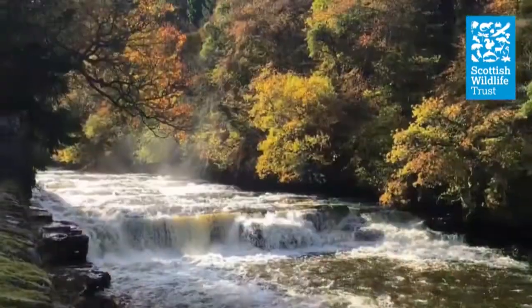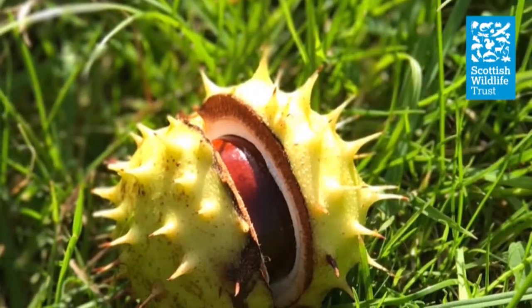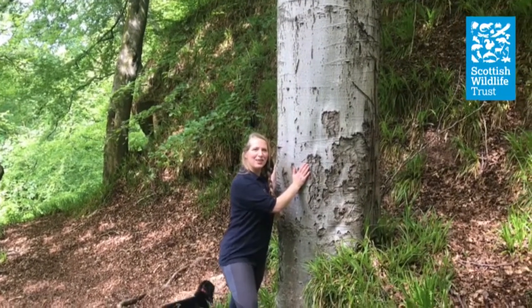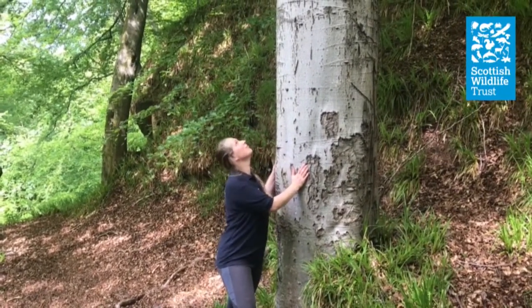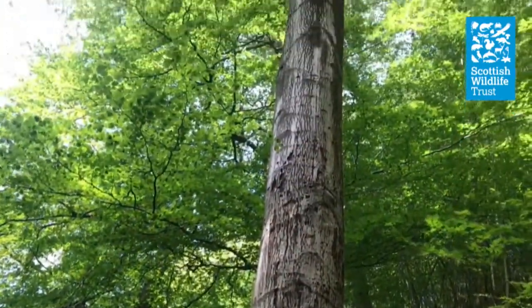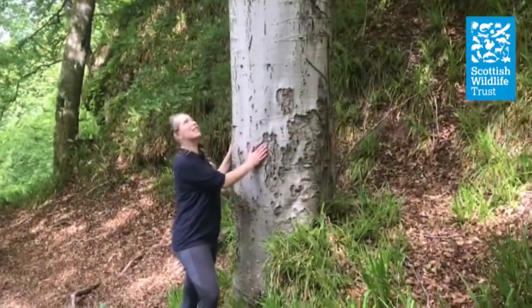One thing to bear in mind is season. There's absolutely no point looking for acorns and chestnuts in the summertime. You're only going to find them in autumn and winter. And the best bit about trees is they don't move, so you can get really close to them. Look at the size of this massive beech. All the telltale signs of a beech.